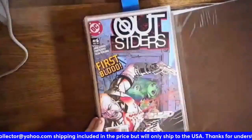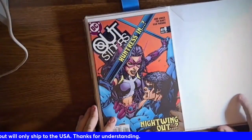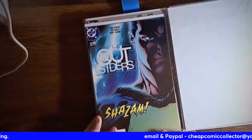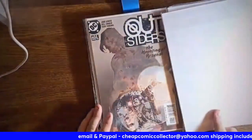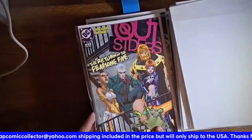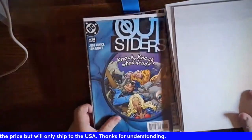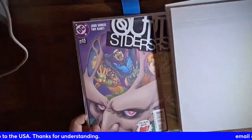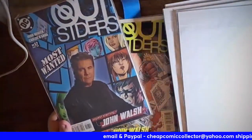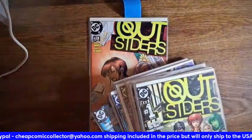5, 6, 7... 8, guest starring Huntress. 9's got Black Lightning. 10's got Shazam, Captain Marvel. 11, 12, 13, the Return of the Fearsome Five in their new look. Number 14, 15, 16, 17 guest starring John Walsh, and 18 guest starring John Walsh. So if anybody wants that set, that's here.